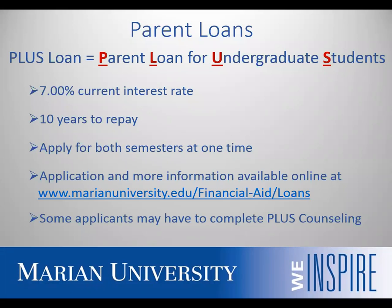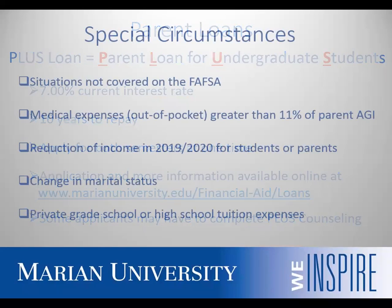Parents have the option to take out a Parent Plus loan. Plus stands for Parent Loan for Undergraduate Students. It has a little bit higher interest rate, at 7% or a little above 7%. The parents do have 10 years to repay this. Remember to apply for the entire year at once, and it is a pretty quick process. They'll let you know about approval or denial within a few minutes. Also, if parents are denied the Parent Plus loan, the student can receive an additional $4,000 in unsubsidized direct loan as compensation.